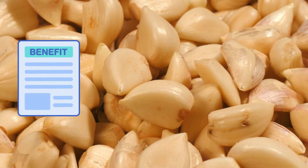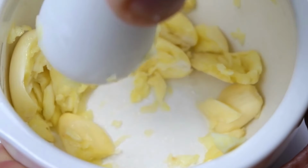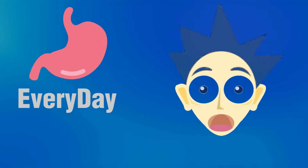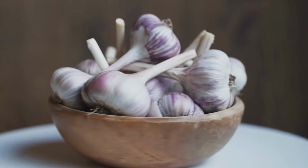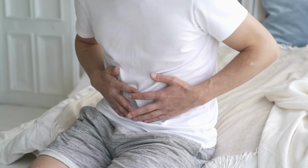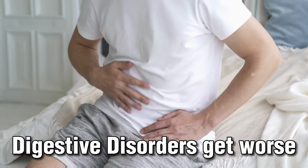To get the maximum benefit from garlic, take 2 to 3 garlic cloves, crush them, and let them reside for a while. Eat it on an empty stomach every day, and see the magic happen. Also, don't eat too much garlic on a regular basis, as it can cause stomach upsets, and sometimes can even make the symptoms of digestive disorders get worse.